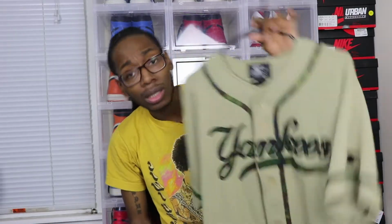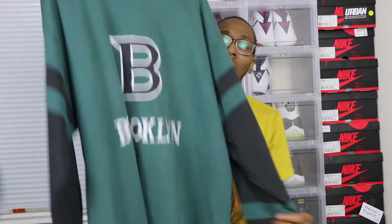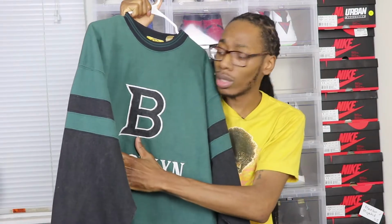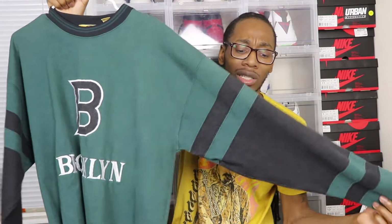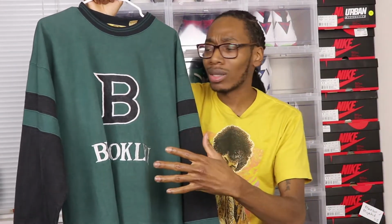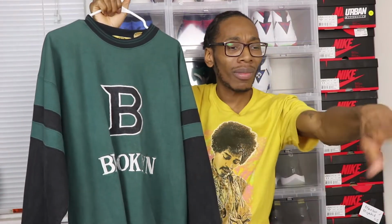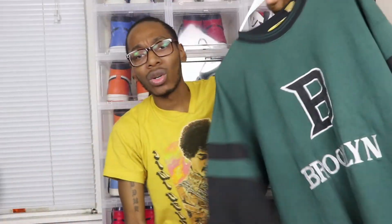This joint is hard. The New York piece that I have is this Brooklyn long sleeve. I loved it. As soon as it said Brooklyn, it represented New York. I'm not from Brooklyn, but it represented New York, and I had to have it. Green is not something that I have that much of, and it was green and black, contrast colors, complementary colors. I wear these like my wheat ones.